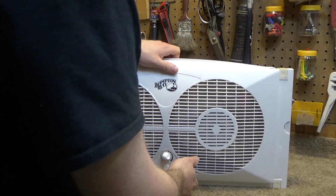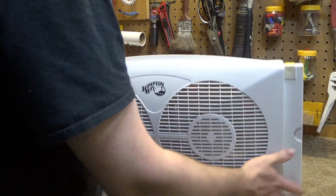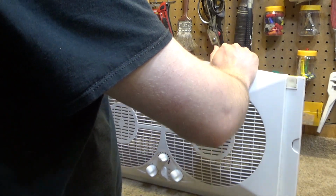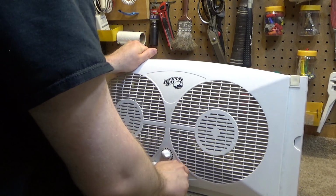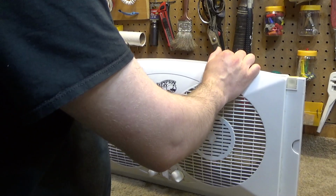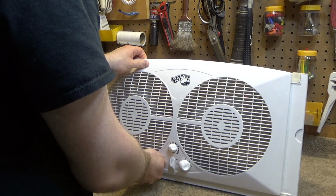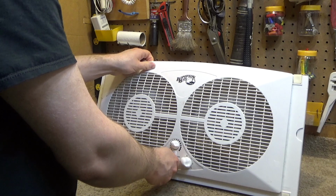It feels pretty out of balance too. Yeah, one of these blades is definitely out of balance. And I guess we could tell which one. Oh, they both are. Huh. Yeah, they're both pretty severely out of balance. Jeez. Alright, let's go to out.